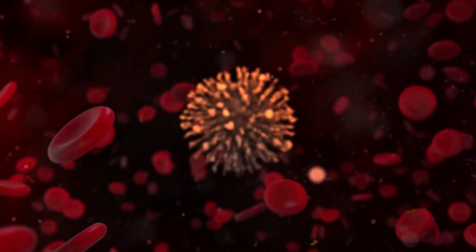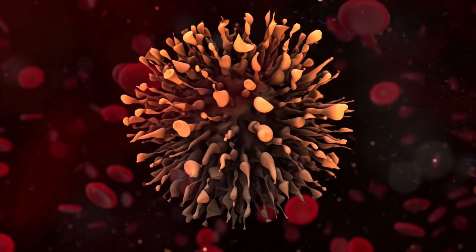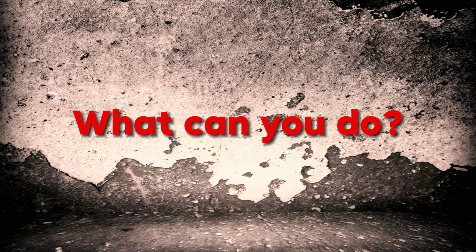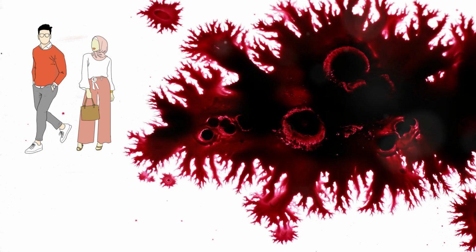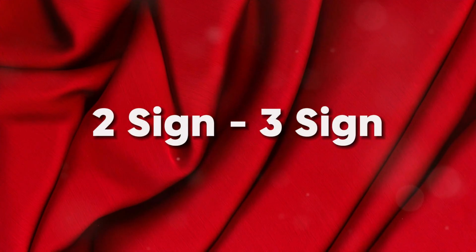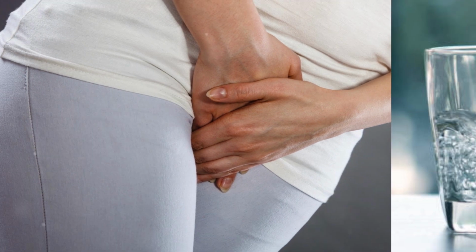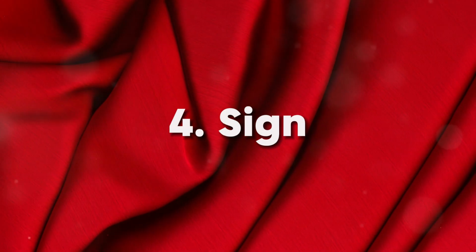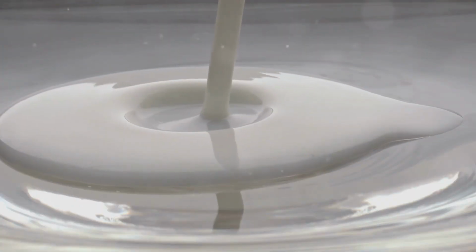Because once you're infected, the virus stays in your body, hiding in nerve cells and periodically reactivating. What can you do about it? Let's look at the other warning signs you might feel when your herpes is about to flare up. These signs are mostly the same for both men and women. You might feel pain and itching in the genital area, and it's also possible that you can feel a weird stinging sensation when you pee. It's similar to when you have a urinary tract infection. You may also experience strange white discharge from your penis or your vulva.